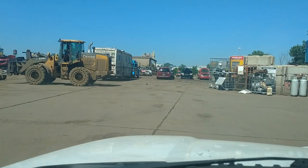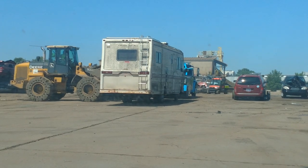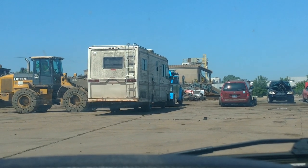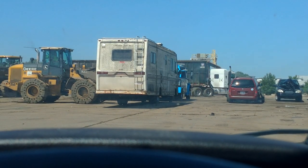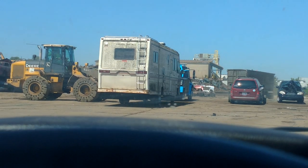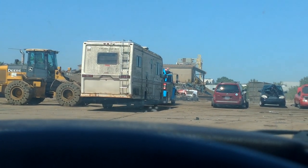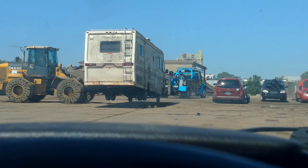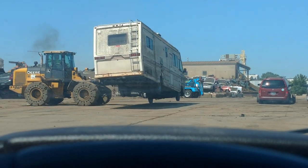Wait, are they going to tag team this trailer? Let's see this. Lifting that thing right up off the trailer. Sorry for the noise, the wind's blowing. I think he can do it. I think he can get it. So do I. I think he's got to wait for the semi guy. There he goes. He just disconnected it. Now he's got her. Oh there it is. Front, everybody. That's awesome.